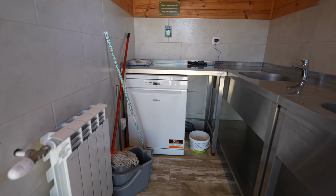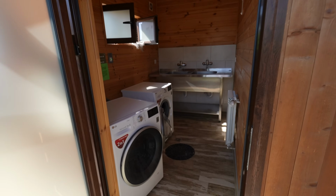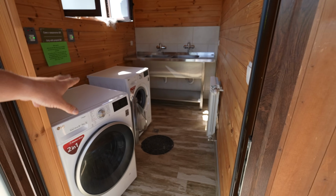So you've got a fridge here, and you've got a little washing up area. Even there's a dishwasher. Through here is the laundry room, where I did a couple of loads of washing yesterday. Perfect. And just to add to that, 2 loads of washing was also included in that original price I paid of 30 quid. So actually it's looking a bit more favourable now.